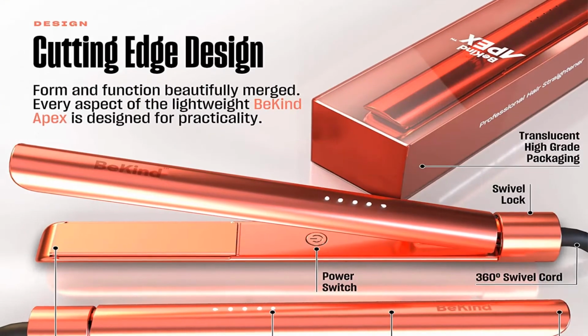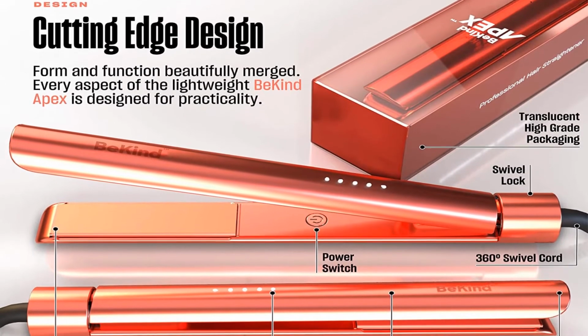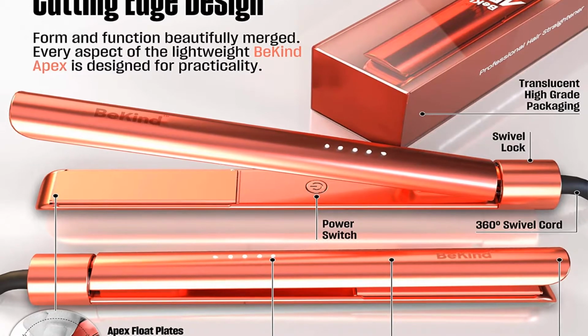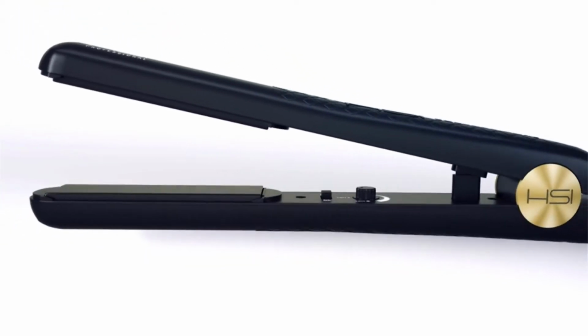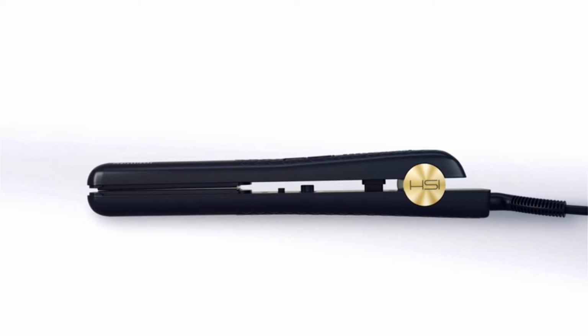It can make your hair sleek and straight, but its 1-inch plates also allow you to curl and flip your hair for added versatility, so you can change up your look with one styling tool. The plates of the HSI Professional are made of solid ceramic that is infused with tourmaline. The combination allows for consistent temperature and gives hair a smooth finish.